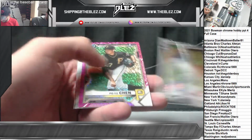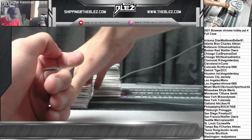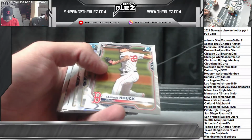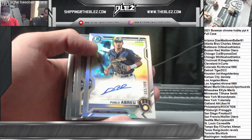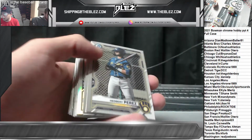Pink shimmer of Po Yu Chen for the Pirates. And we have till 7 a.m. to talk baseball, so we got plenty of time. Key Bryan and Jazz, Christian Hernandez, Refractor Auto of Pablo Abreu. Imagine was due for a nice break. Pablo Abreu for the crew.